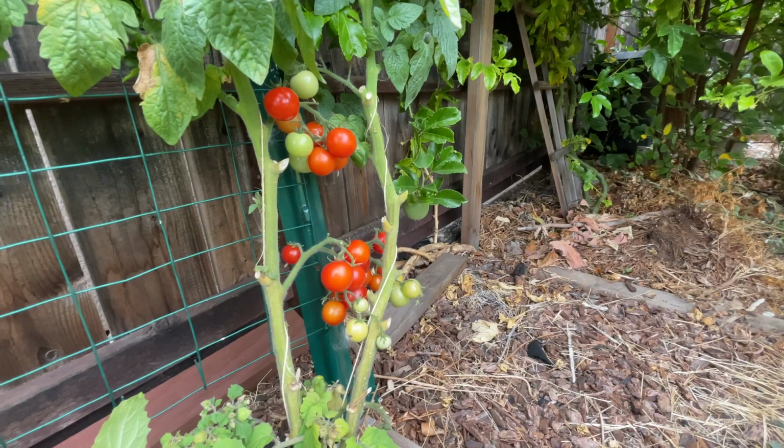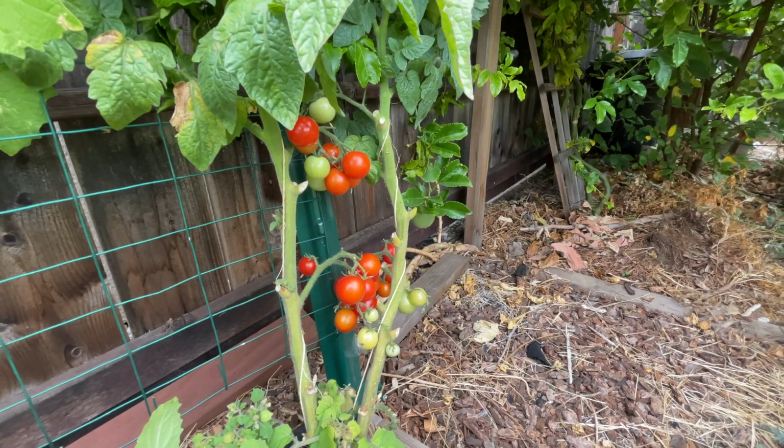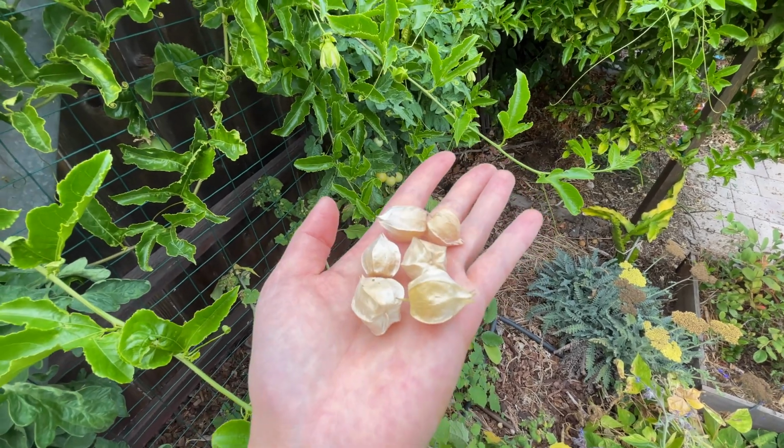So good. These cherry tomatoes are starting to ripen. They don't taste as good as the summer ones. Harvesting more. So tasty.